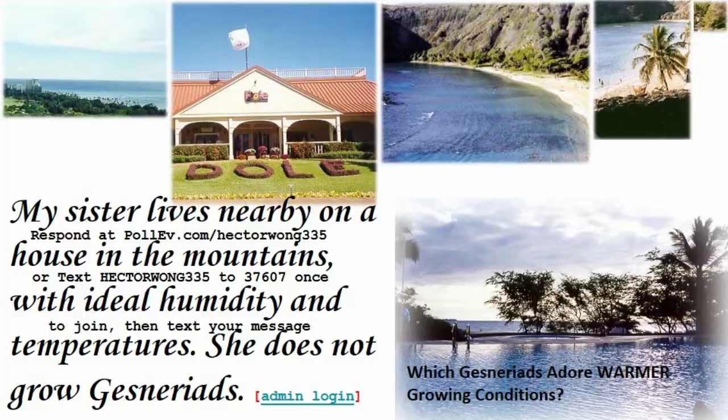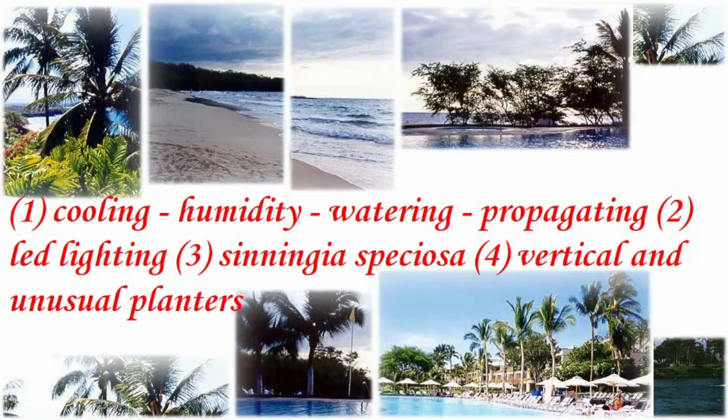So, my presentation divides in four parts. And that's where I live. The only time I get to be a tourist is when you folks come to visit me. Part one is talking about cooling, humidity, and watering, and propagating everything. Two, LED lighting. Yes, this presentation might turn into an LED presentation. I'll try my best not to go that way.